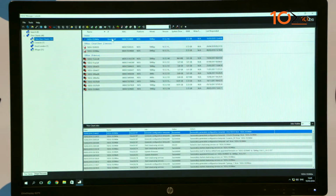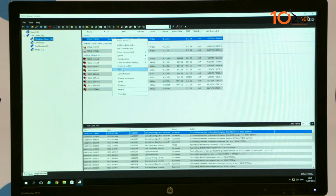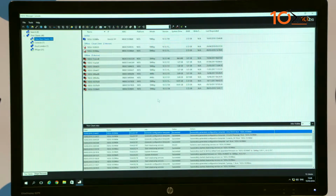Other typical things, we support firmware updating, shadowing of the clients via VNC. We can do reboots, we can do shutdowns, and we can do that either on demand or as scheduled tasks. So hopefully that gives you a quick whistle-stop tour of the Tenzing Manager console.